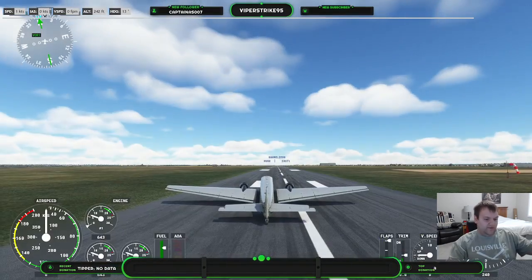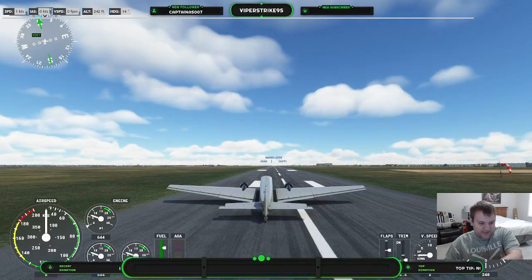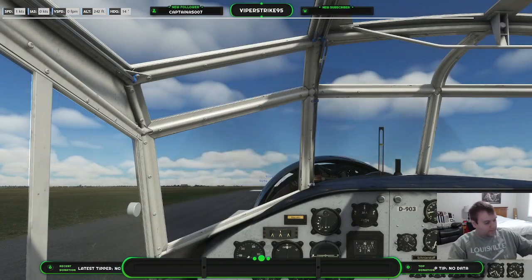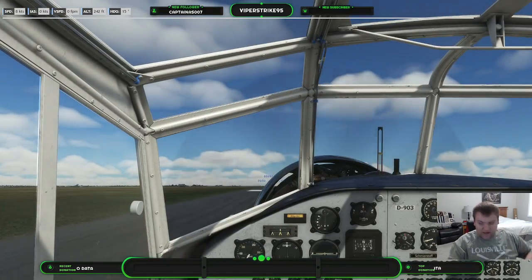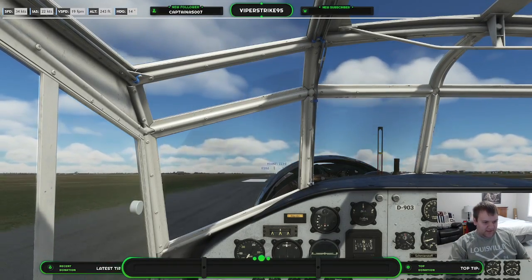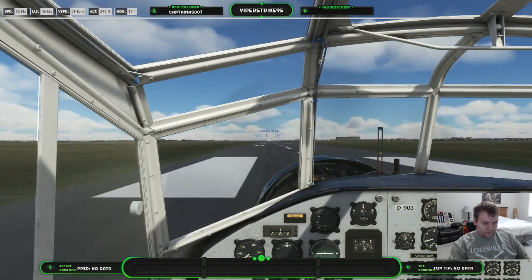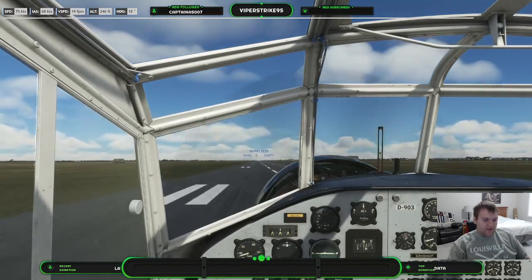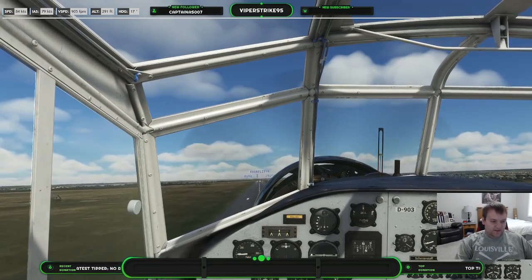So we get to turn on the front stage of flaps. Let me go ahead and set the trim to takeoff. That should be good. Put the power. And I think we'll be getting ready to take off. Runway 19. Seventy knots, we should be taking off really easy. Only one stage of flaps necessary.